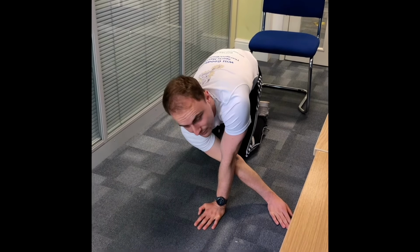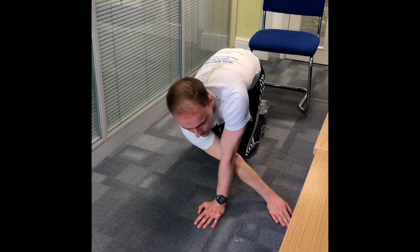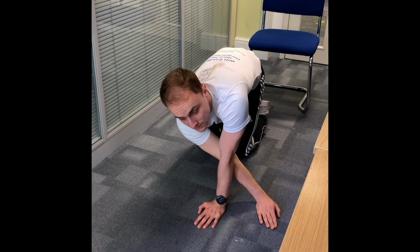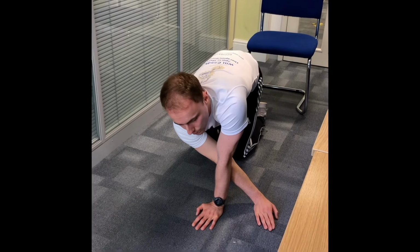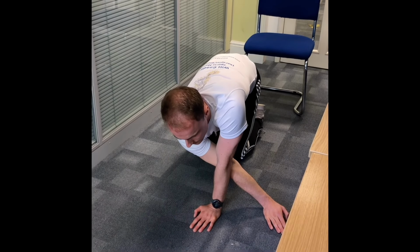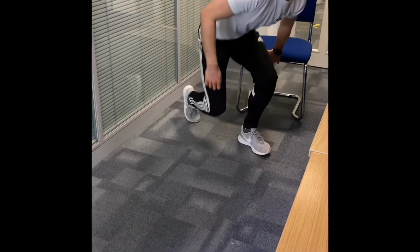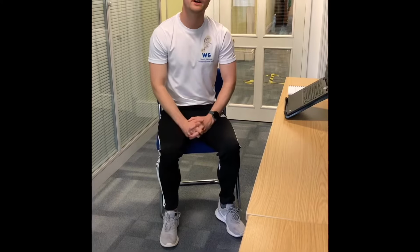Now we have to be careful that we're not sort of collapsing down with this shoulder, okay, because if we're doing that, then we're stretching a bit too far, so we need to sort of come out of the stretch slightly. Okay, and then after you've held it for a little while, you might find you can go a little bit further again. And then of course we will do the same on the other side as well. Okay, so that's our first video to stretch our shoulder and neck muscles.